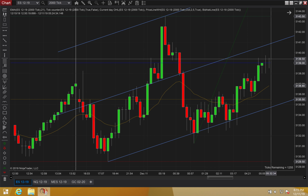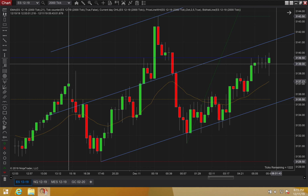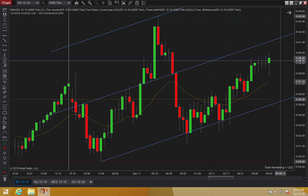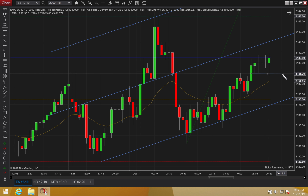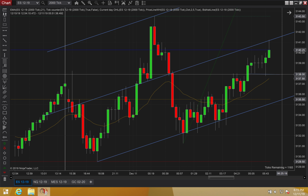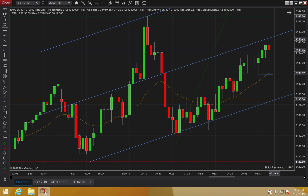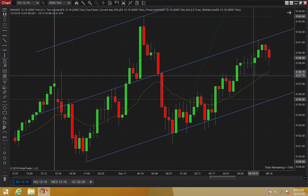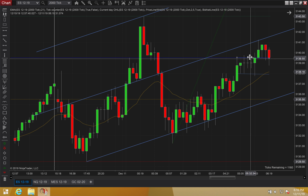So as we move closer to the actual print area, we're going to wait for a pullback, try to get long. See how all this is going sideways? That's not anything we need. That's just some congestion. So we're going to wait on that. See this breakout. Now it's pulling back to the congestion area. That's what we need, right?